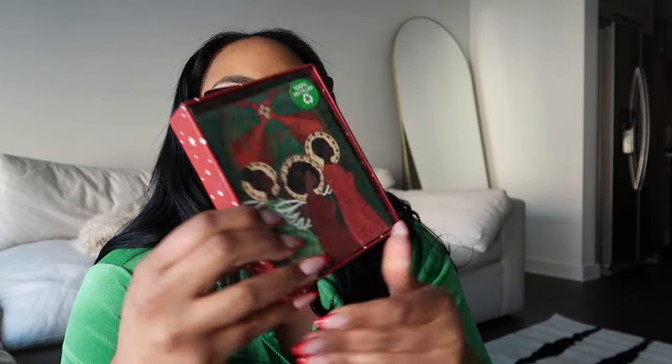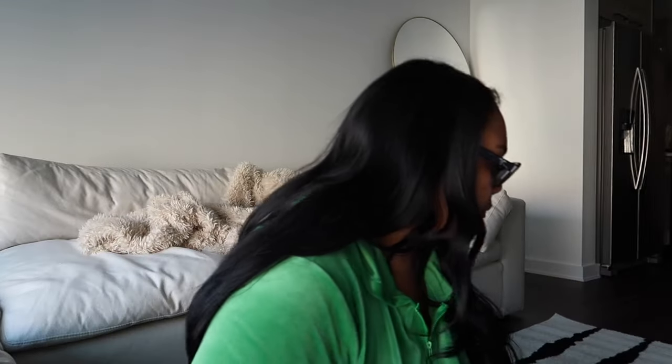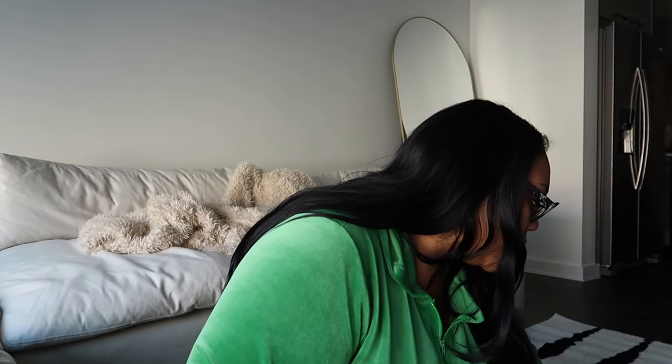Then I got these Christmas cards because I do want to mail out cards to everyone in my family. So I'm going to get these mailed out next week. This is a pack of 16 for $4.99. Then of course I got the melatonin gummies because I feel like I needed these, and I just got some washcloths because I needed some more. So yeah, that's everything I got from Home Goods.